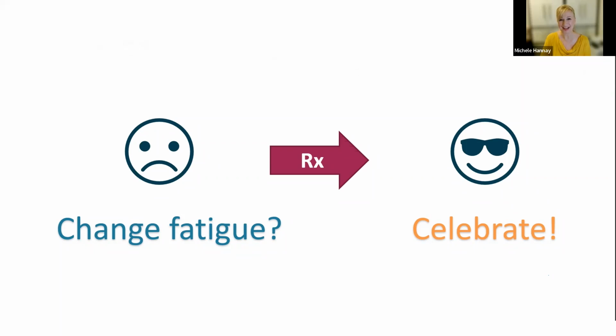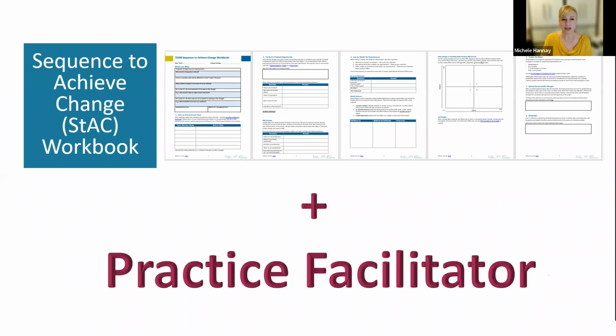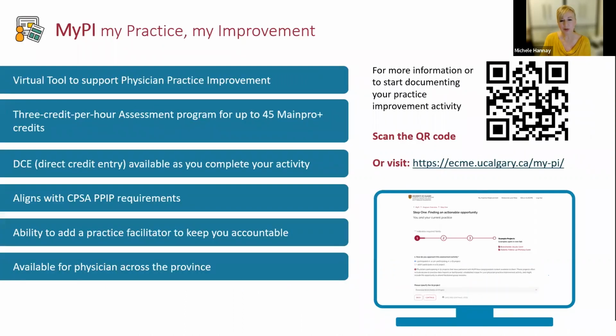Yeah, great points. All right. So this takes us through the full sequence, and now we'll look at just a couple of resources. There is a resource called the Sequence to Achieve Change workbook, and this kind of guides a team through all of those steps and has spaces for them to make notes and write things down. We'll send this out in the email that comes out after the session. And then even better than using the STAC workbook is to use it with a practice facilitator. Again, it's so helpful to have a guide in all of this work, and they're very familiar with this tool and really helping to guide a team along. And then I'm going to pass it to Tina to talk a bit about the MyPI tool.